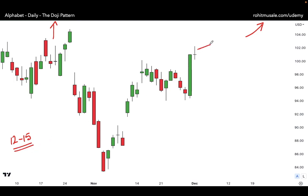Basically, this is a Doji candle. It has the same opening and closing price. The shadows do not matter. The opening and the closing price needs to be the same. And there are multiple different types of doji. So for example, this is a doji, then this is a doji, this is also a doji, this is also a doji. Plus the position of the doji on the chart is very important.